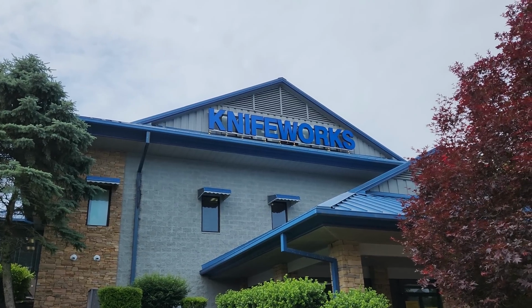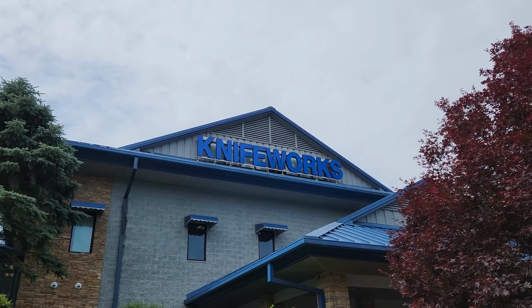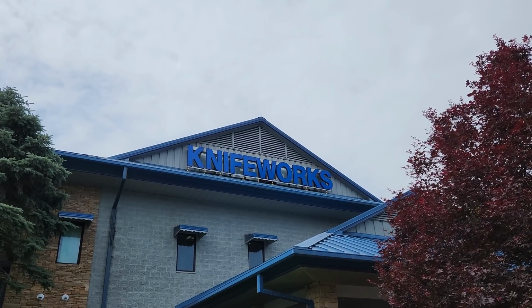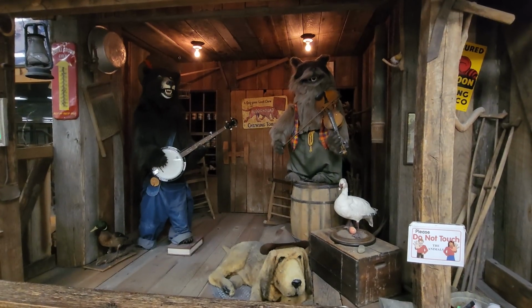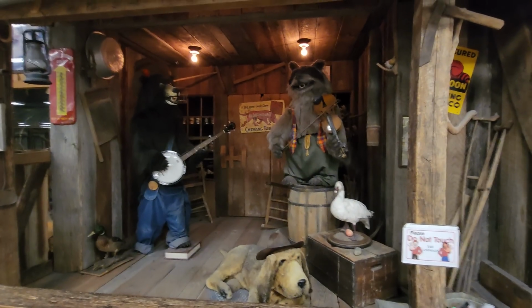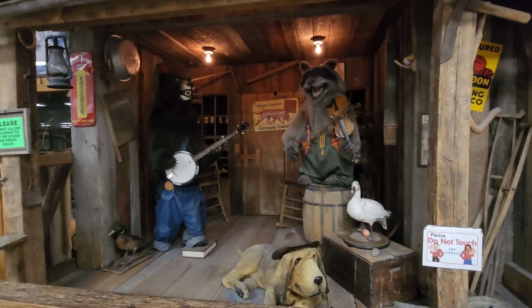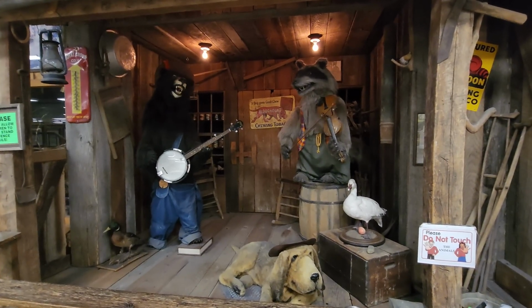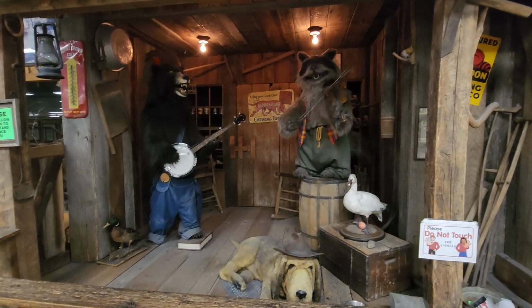One of the weirdest and oddest attractions here is Knife Works, which is the largest knife store. But we are not here for the knives. We are here for the animatronic animal jamboree. You gotta love a good animatronic animal jamboree. Yes, it's great. The dog's wearing a hat.